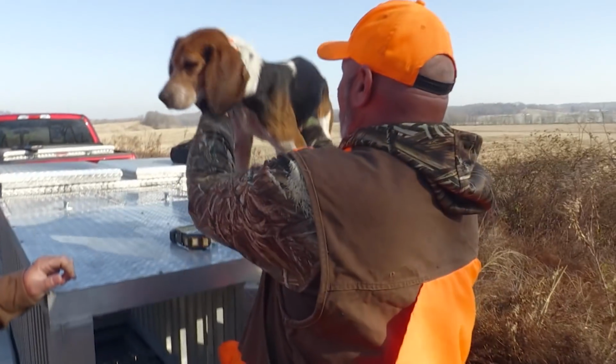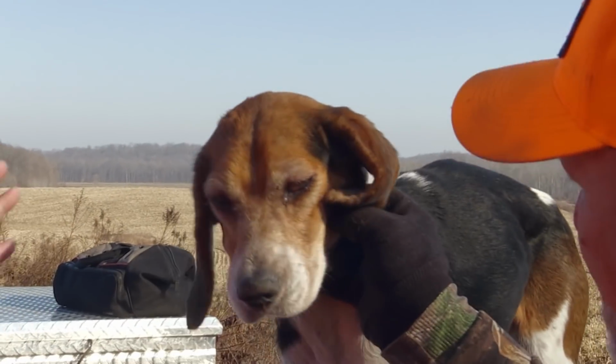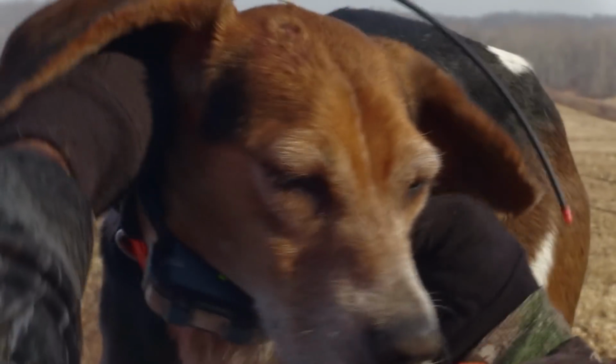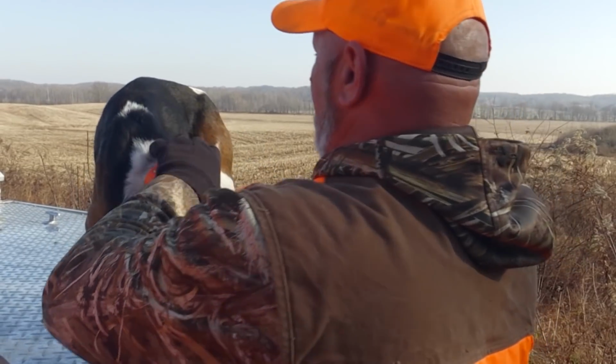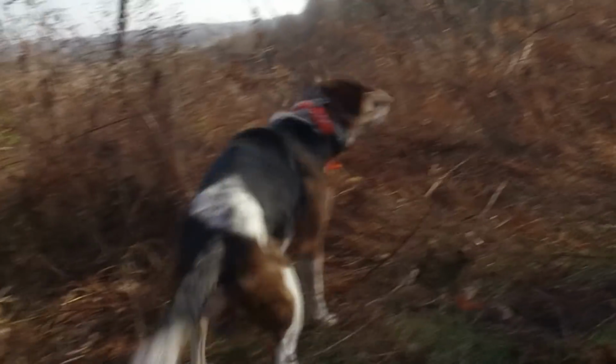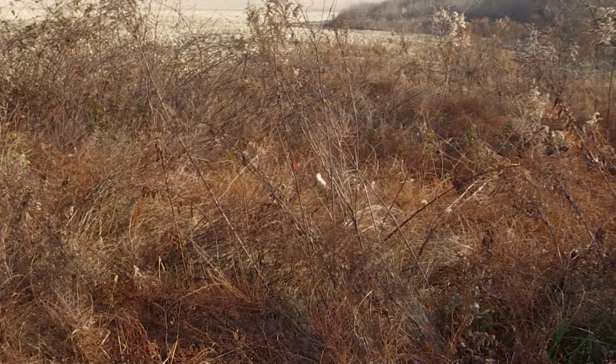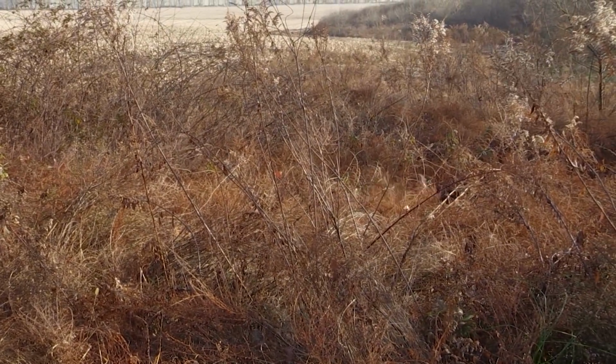He's a four-year-old as well. He's litter mate to DB. Now, how many inch beagle would you call this? He's about a 16. We'll say Kentucky 15. That'll work. So that's all the dogs. I'm going to get Checkers. And that's it. I got a feeling we're going to have to grab a shotgun because they're already in there getting after it.